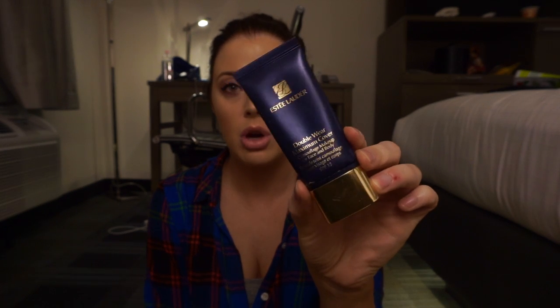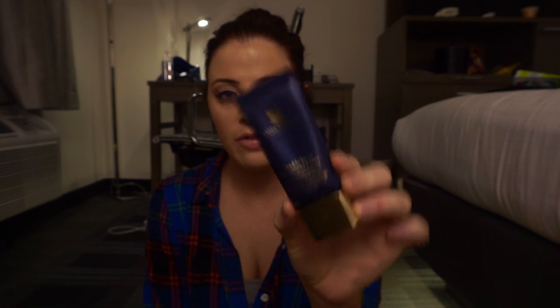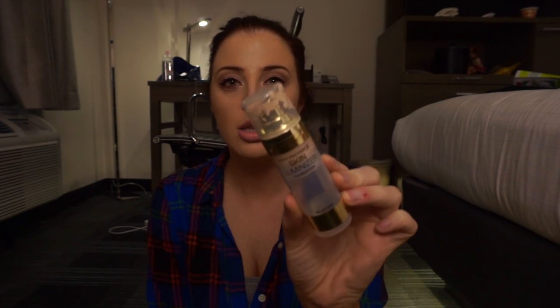This is the maximum cover, the Double Wear Maximum Cover, and this is for if my skin is acne and maggot, which it often does when I'm traveling after being on the plane and stuff. And this is amazing full coverage stuff. I've spoken about it at length several times before, but this is for like the really bad skin days. I also brought the Max Factor Skin Luminizer Foundation. I've done a review on this before and I kind of slated it a little bit, but I'm actually really liking this with a beauty blender.